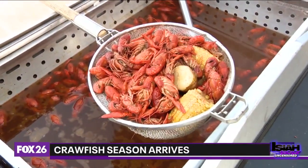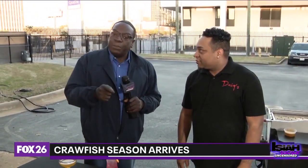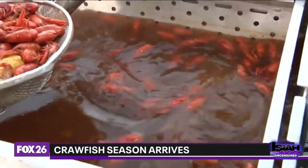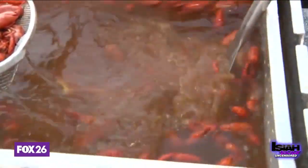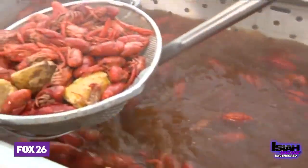One of the things that you should do if you're doing your crawfish at home, live, make sure you purge it, make sure you clean it. Either run some water over them so they won't taste murky, or some people put it in a salt bath. Not heavy salt, but so those crawfish can regurgitate.